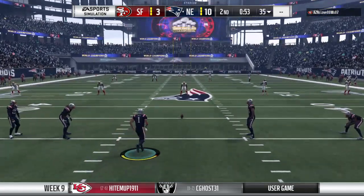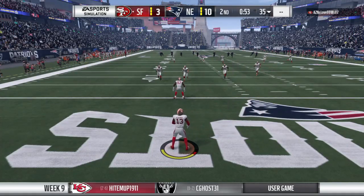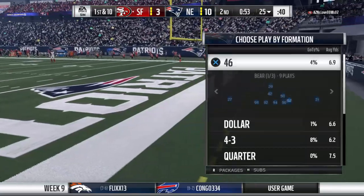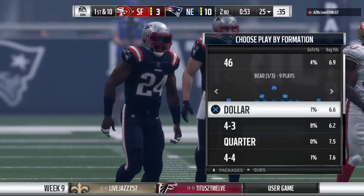The kickoff team on the field now as they will send this one away. And this will not be returnable. It's out of the back of the end zone for a touchback. The 49er offense now making their way out onto the field.